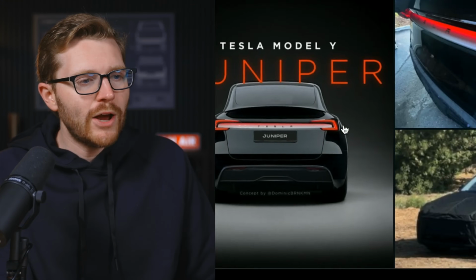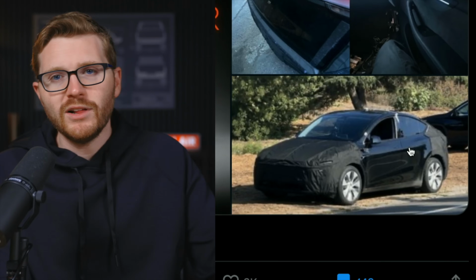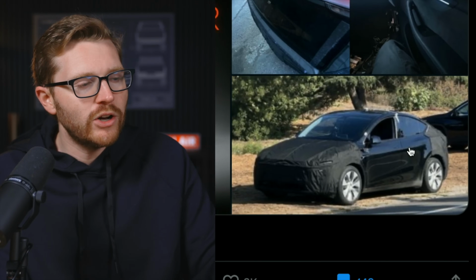All right, but hold on a second. How do we even know this is legitimate and real? Well, with Model Y Juniper, we've got an extensive amount of leaks over the past couple of months, from analysts and insiders, insider information and renders, but also real life photos. So we got our first shot of a covered Model Y, basically confirming, like the Model 3, what areas of the vehicle Tesla is going to change.